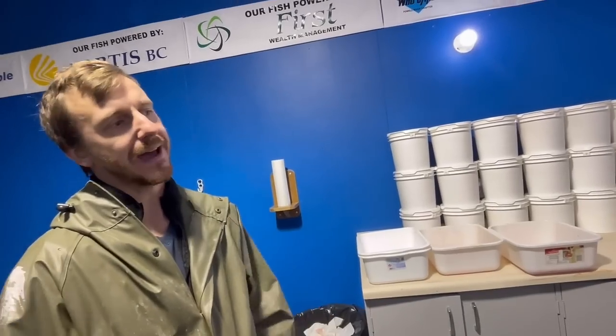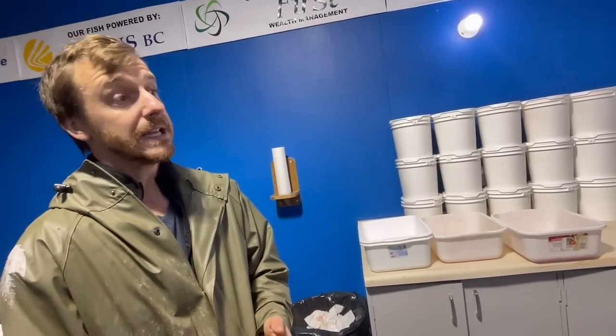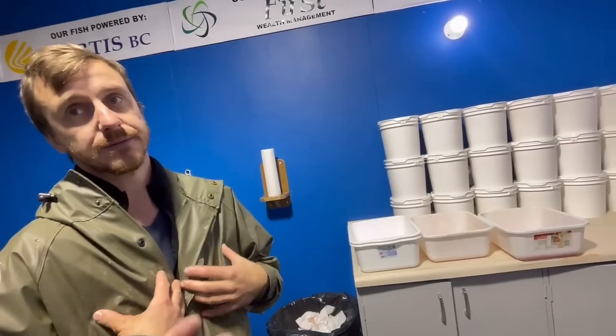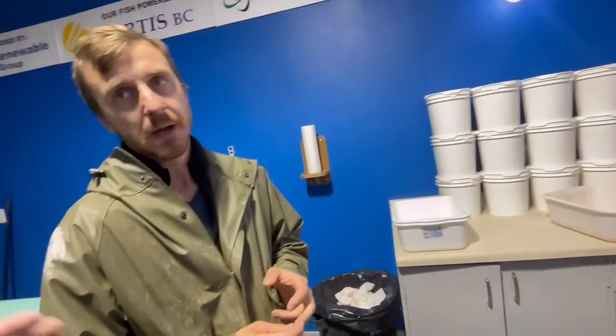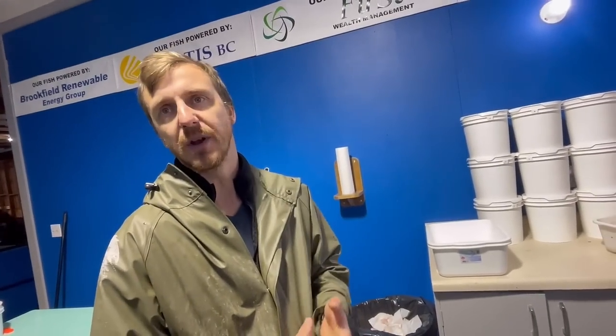So the average fecundity is usually around 4,000 for Chinook. So we're doing that for eggs data, essentially, and to see how many eggs they're actually producing per weight. Per fish, yeah. And then we can keep track of what we have on hand, and we don't go over our targets.